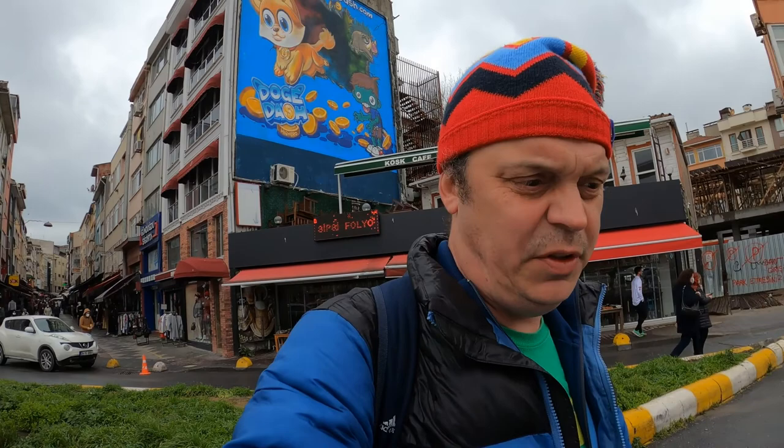One cat in particular actually became famous in around about 2014. Someone took a picture of this cat and put it up on the internet, and it became an internet phenomenon, a meme. This cat was called Tombili. Tombili is a common name that Turkish people give to chubby pets.